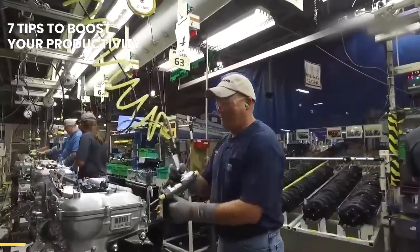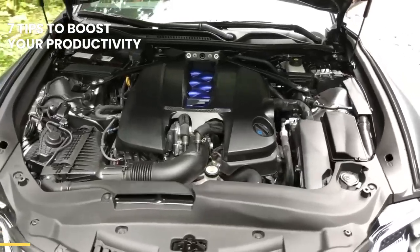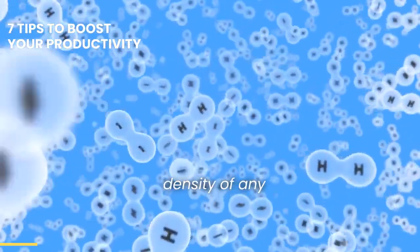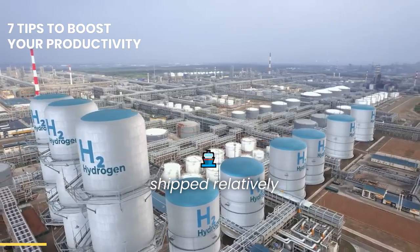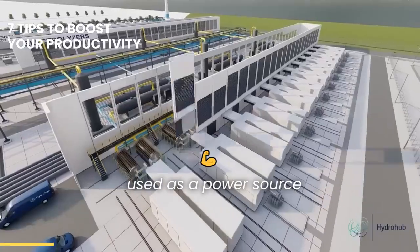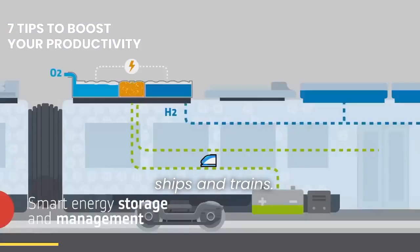Enter Toyota's new branch in its diversified carbon neutrality approach, the hydrogen combustion engine. Hydrogen is the most abundant element in the universe and has the highest specific energy density of any non-nuclear power source. It's exhaust-free and non-toxic and can be created using many sources, stored indefinitely, and shipped relatively easily. Millions of tons of hydrogen are produced and used without incident every year, and it's already being used as a power source in buildings, electric cars, forklifts, ships, and trains.